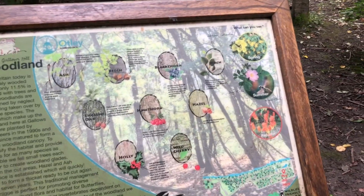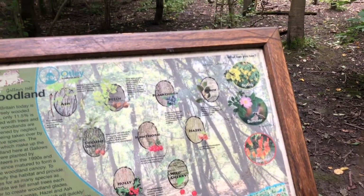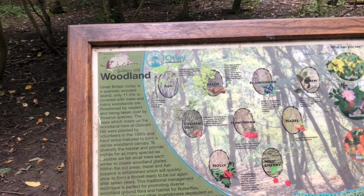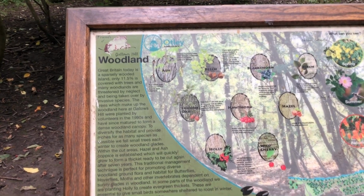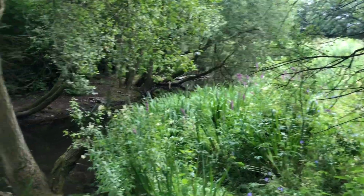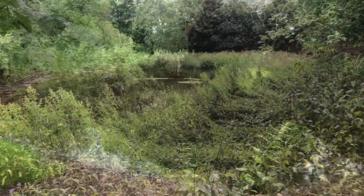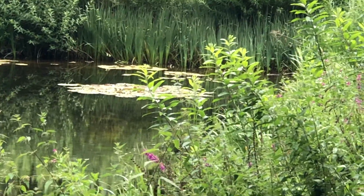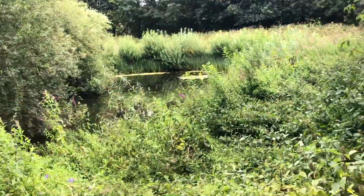English oak and ash, hazel, cherry, holly, birch, beech. Only 11.5% of Great Britain is covered with trees. I'm trying to increase it. It hides under the tree. It's just like a baby in there. A little pool goes all along here. You can see lily pads and things there with little white flowers on. The reeds.